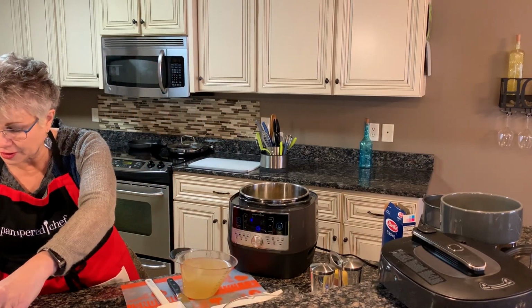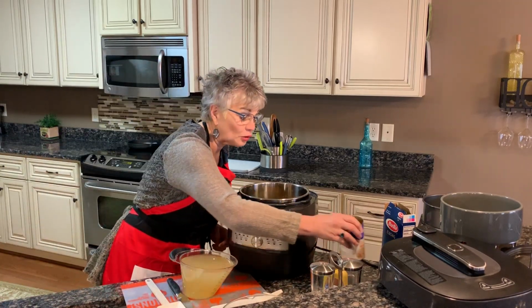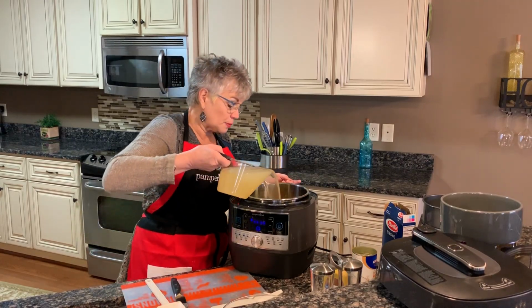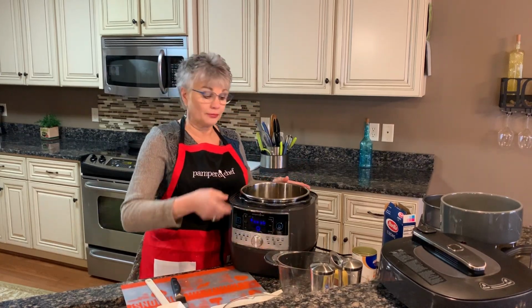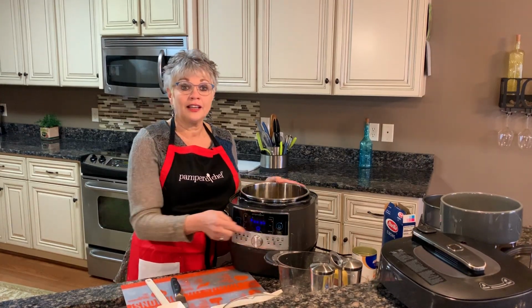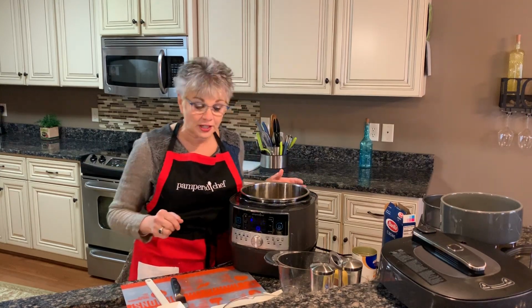And here's one of my favorites: you can actually put frozen meatballs in this. I'll take a whole bag of frozen meatballs, stick it in there, take a jar of spaghetti sauce and half a cup of water, and break a pound of spaghetti. Just mix it up, click it on, press the beef and pork function, and in about 35 minutes you have perfect spaghetti and meatballs. So we got this down.